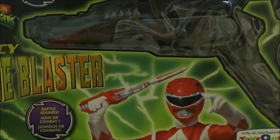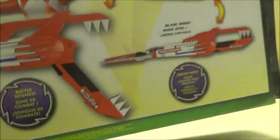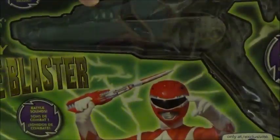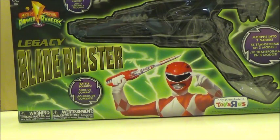The box is the standard kind of window box that we've seen with the Legacy releases. It shows Mighty Morphin Power Rangers, the original logo here again. It says Legacy, and the Blade Blaster obviously has a picture of the Red Ranger there. On the back, it shows the stuff that it can usually do. The box itself is still really nice, and I really enjoy what Bandai America's team has done for the artwork, trying to replicate the original style of the older boxes.